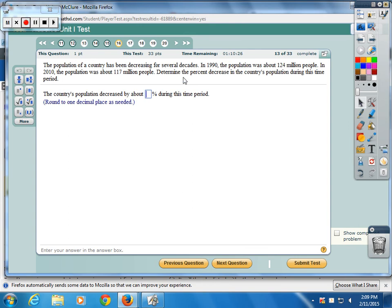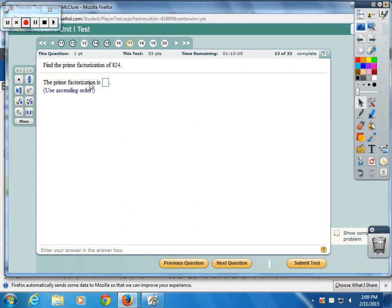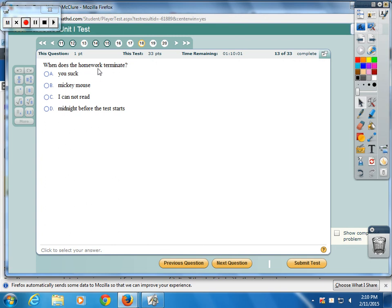There's another, what kind of question is this? You might want to write it down. Or just write down population scientific notation and find it in your homework. Population scientific notation. Prime factorization of 824. When does the homework terminate? That's the only possible what? You'd be surprised how many people get about 5 of these wrong.